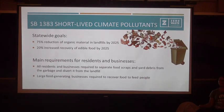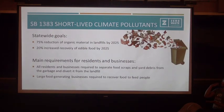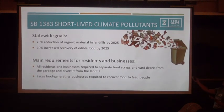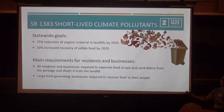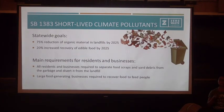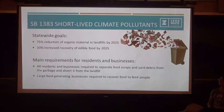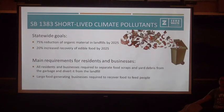So the main thing that residents and businesses need to know is that you need to have a green bin if you don't already have one, and you need to use it correctly. And there is a statewide goal of a 75% reduction of organic material in landfill by 2025, and a 20% increase in the amount of food that's being recovered, and when I say recovered, I mean donated, by 2025 as well.